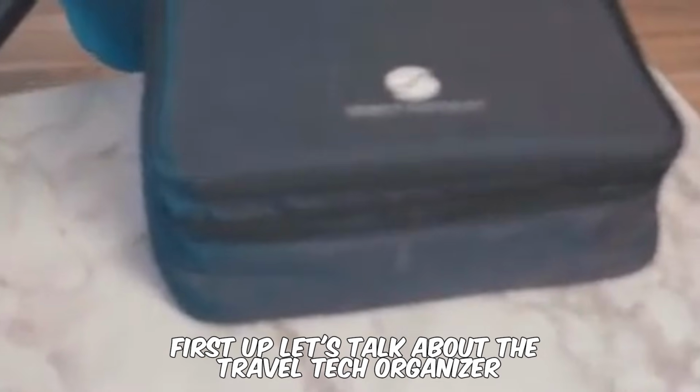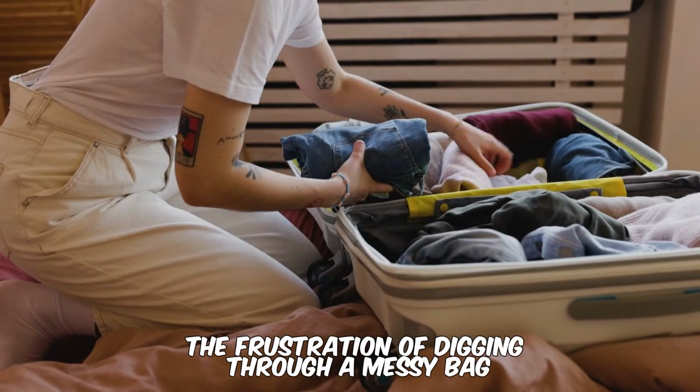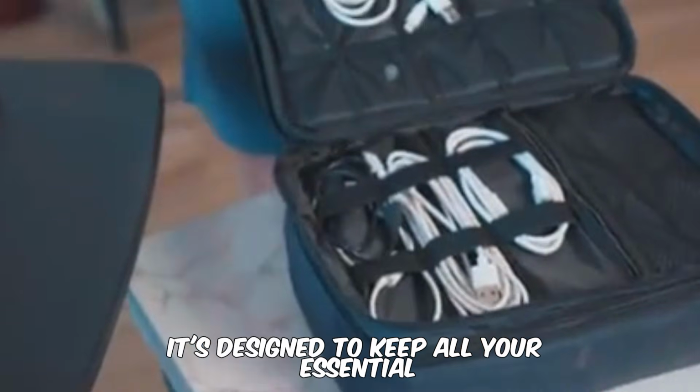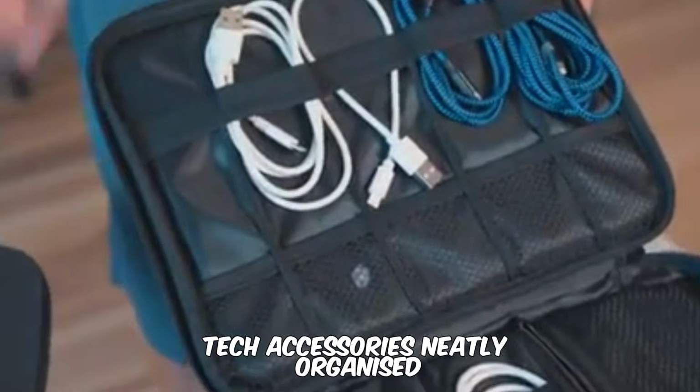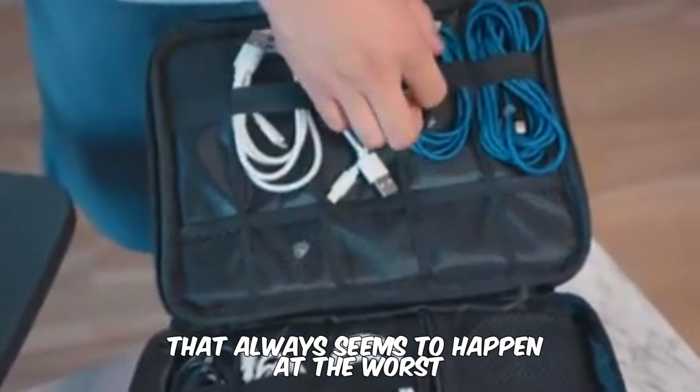First up, let's talk about the Travel Tech Organizer. For anyone who has ever faced the frustration of digging through a messy bag to find a charging cable, this gadget is a game changer. It's designed to keep all your essential tech accessories neatly organized, preventing that dreaded tangle of wires that always seems to happen at the worst possible moment.